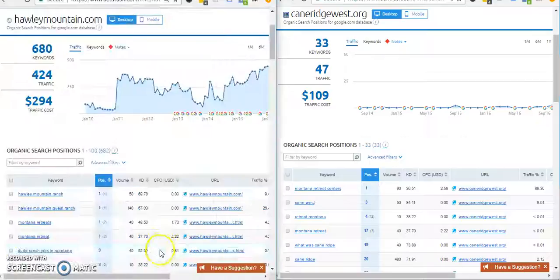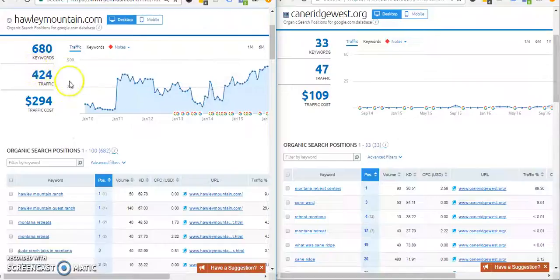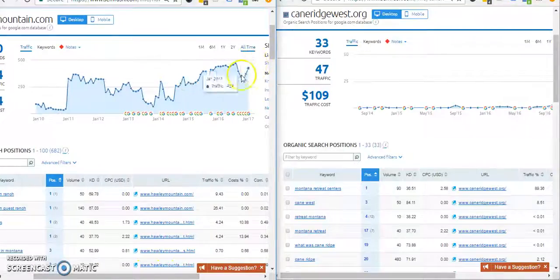Well, basically, somebody that's doing it pretty well in your area and for similar key search terms is hawleymountain.com. At the moment they're ranking for about 680 key search terms, and as a result of that they're getting 424 visitors a month on average. Although you can see there was a bit of a dip earlier on this year, November 2006, but they're back on the rise again.